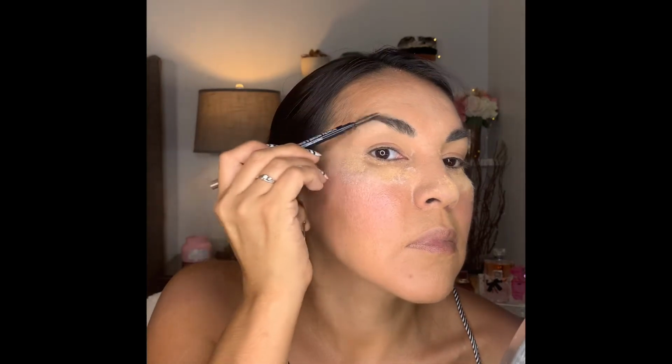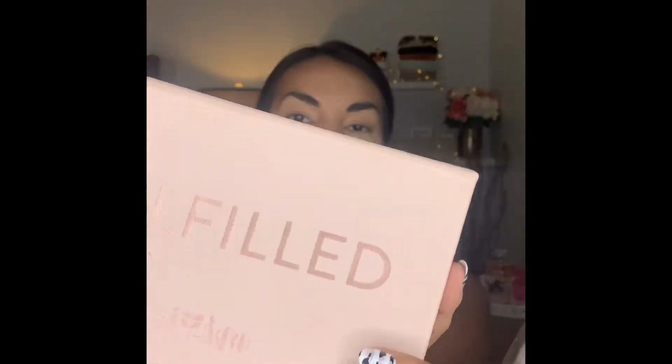Also, do you remember that mess of powder that happened earlier in the video? On my shoulder, you will see some leftover powder residue later that I discover at the end of the video.